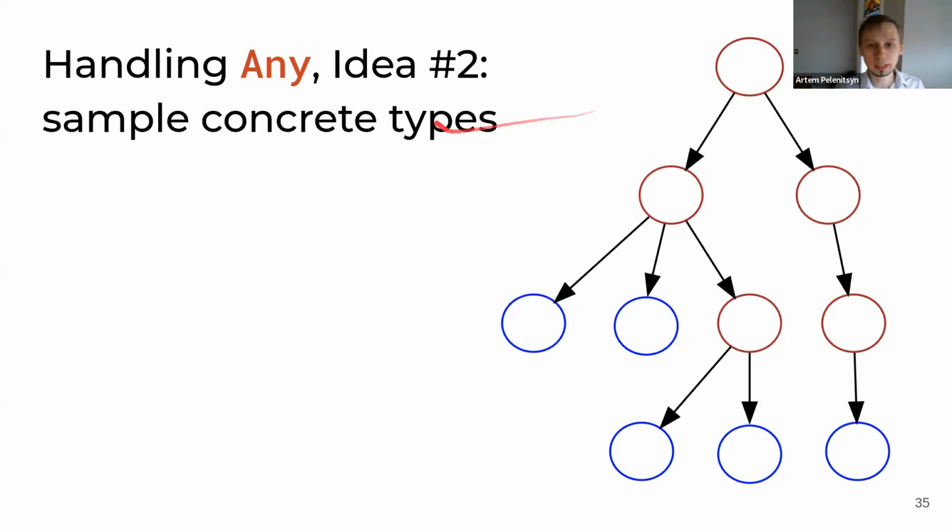And as we say, any is the major pain point here. For any, it's really simple to satisfy what we want, because any concrete type would work. So the question then turns into which concrete types we want to sample.